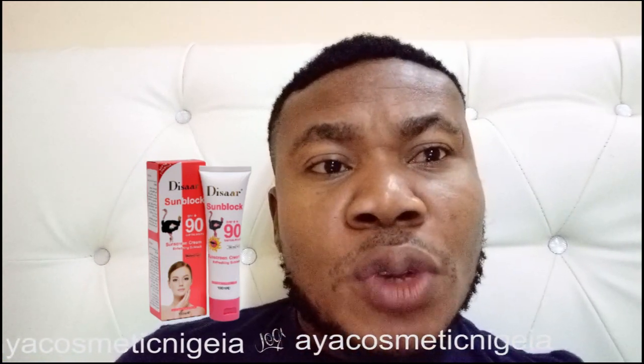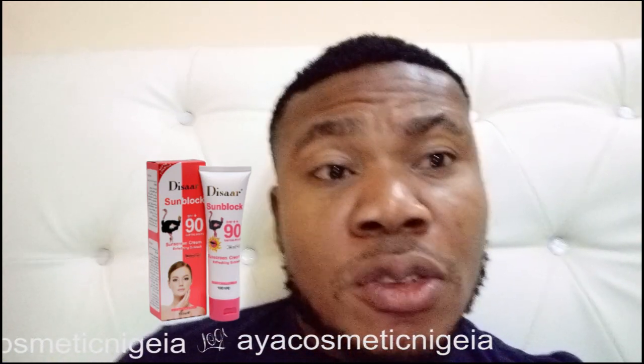Then we're going to use our sunblock, and not just an ordinary sunblock, but one that will do its work and also clear the face. Some sunblocks only prevent the sun from affecting you, while others also act as a redness remover or hyperpigmentation remover. They clear any dark marks on your body also. So you're going to use an effective one like that.